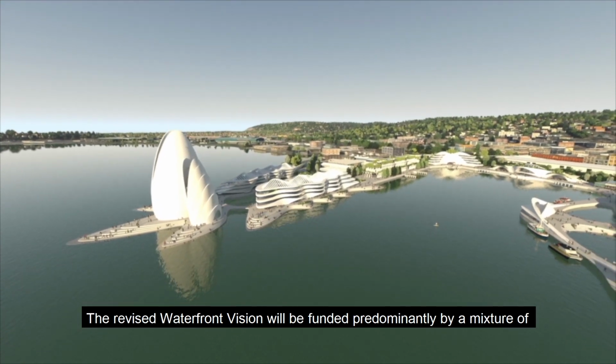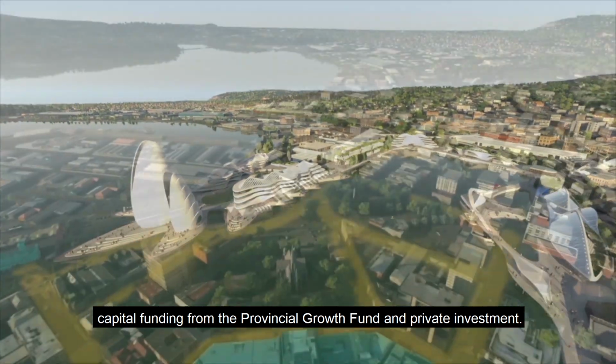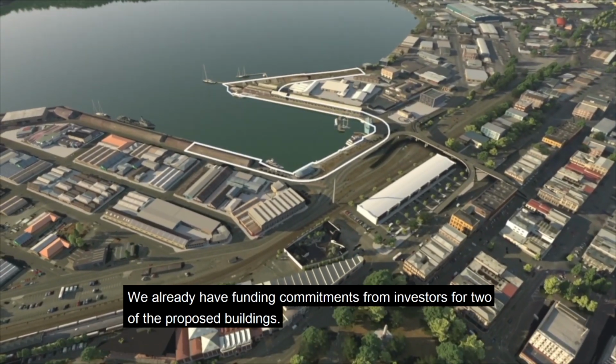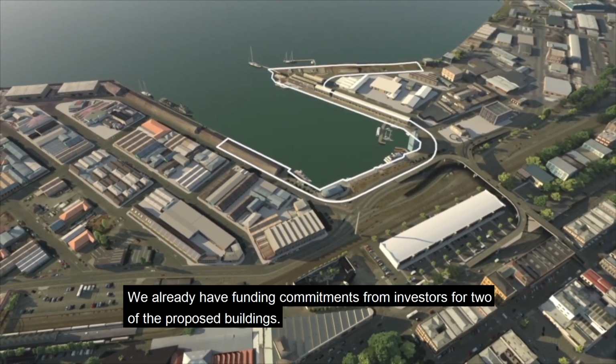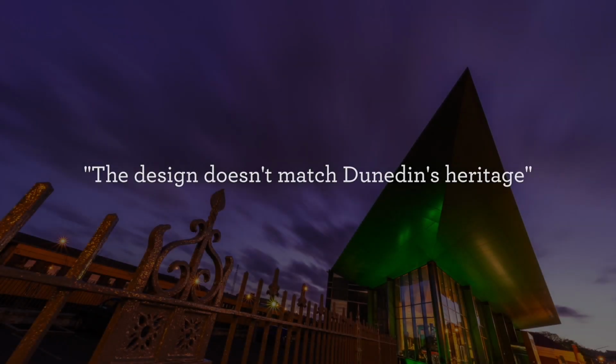The revised Waterfront Vision will be funded predominantly by a mixture of capital funding from the Provincial Growth Fund and private investment. We already have funding commitments from investors for 2 of the proposed buildings. The design doesn't match Dunedin's heritage.